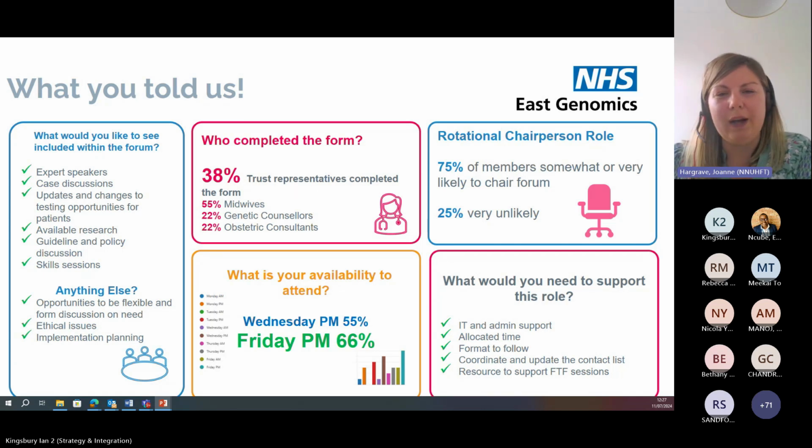And so therefore we asked everyone to complete a survey to understand and develop the aims and objectives of the forum. And as you can see here, the clinicians wanted to cover a number of activities within that forum. So expert speakers, what's available in terms of research, and even skills sessions to really make sure that they're doing the best for their patients.